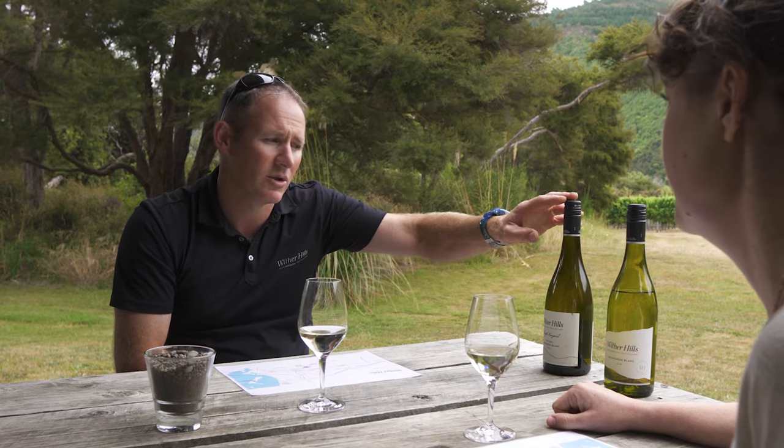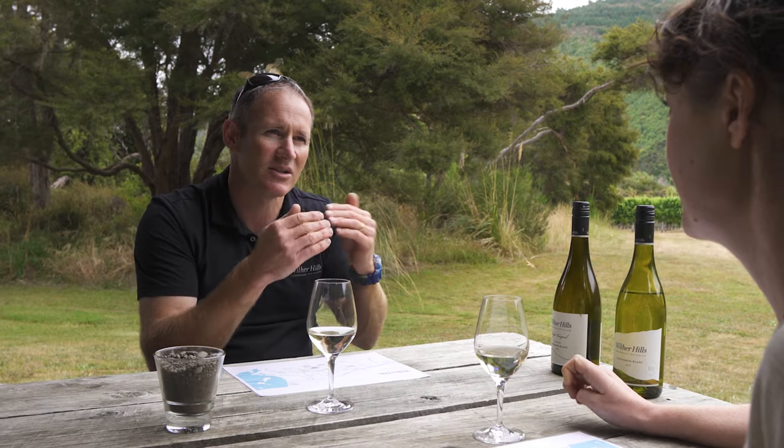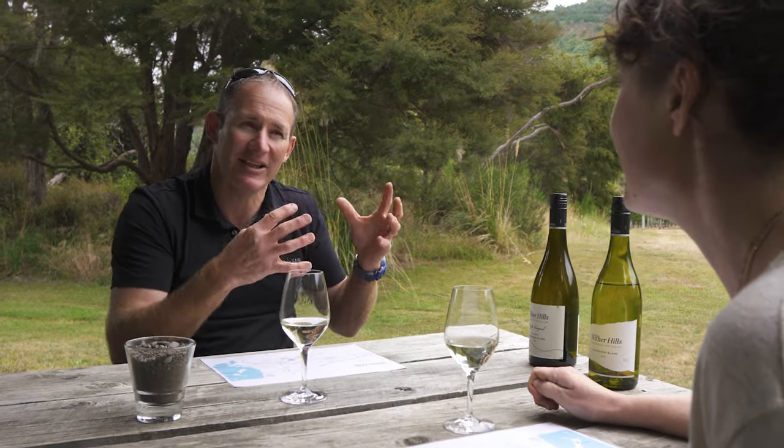There's very little sugar in this wine, so we ferment this wine completely dry, and we find that really gives that linearity, gives us a nice whetstone, sea salt character, some nice mineral notes, and that combined with a real dryness, with a bit of age, gives weight.